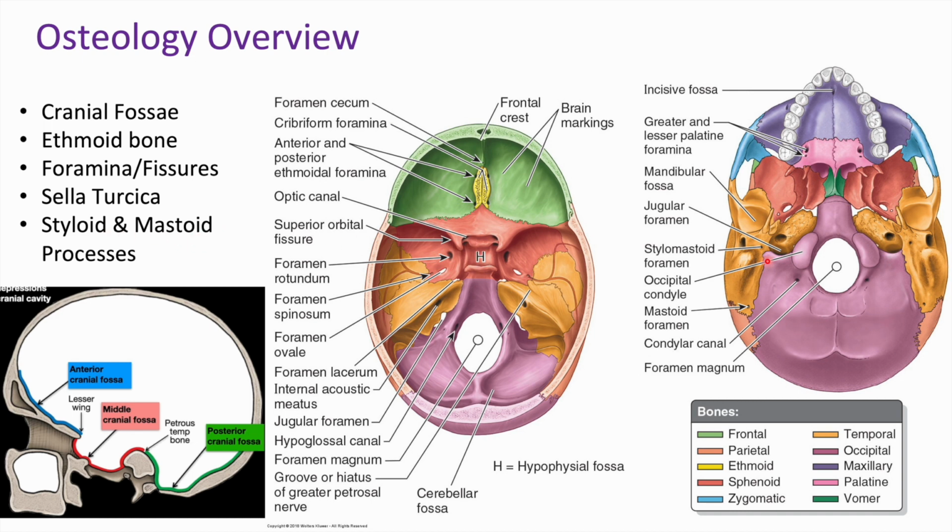I also want to point out, looking at an inferior view of the skull, so we have the mandible, the jawbone, removed, and we're looking at an inferior view of the skull. We're going to have our foramen magnum, this really big hole right here. That's the one that your spinal cord is going to go through, and some other smaller things.